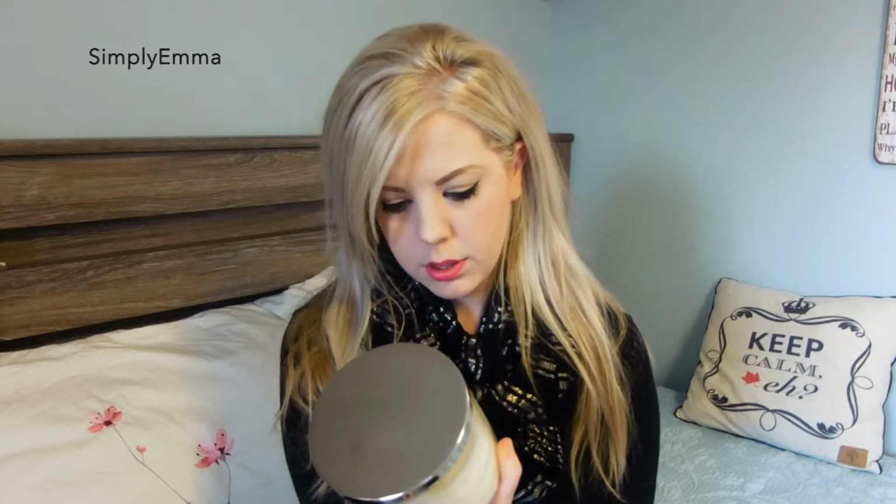Yeah, it's March, right? Okay, so my first favorite, of course, the Bath & Body Works candles. This one is Beautiful Day. It's just, oh, it smells so good. It just smells clean. And it's called Beautiful Day. I absolutely love their candles.